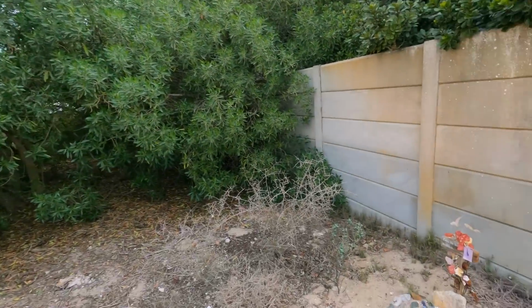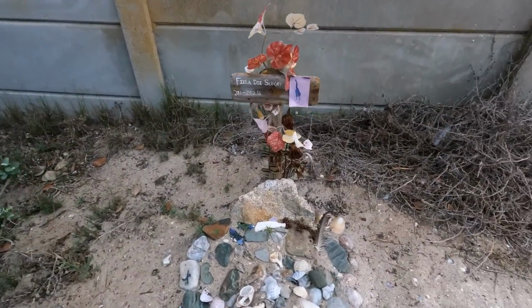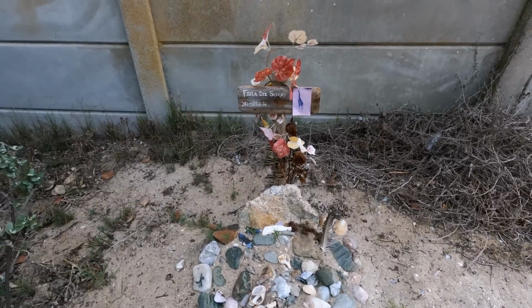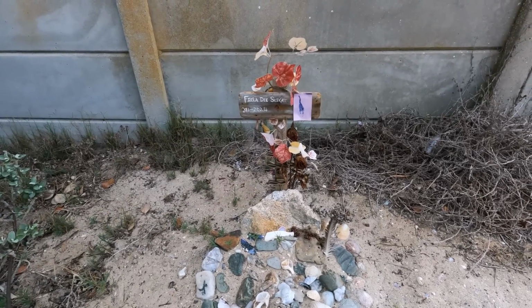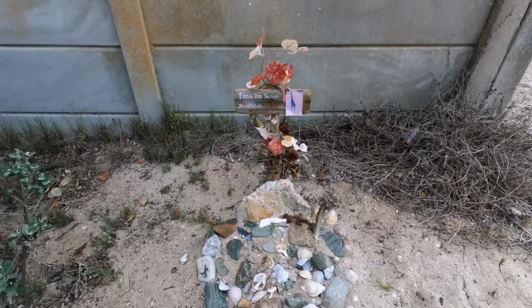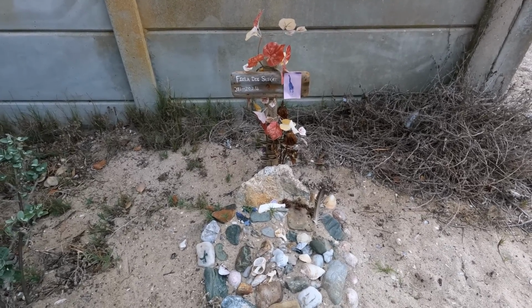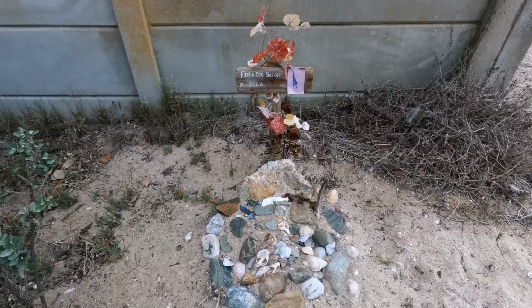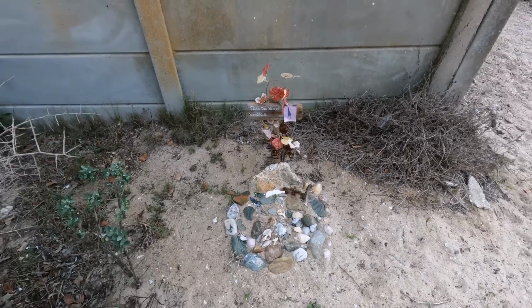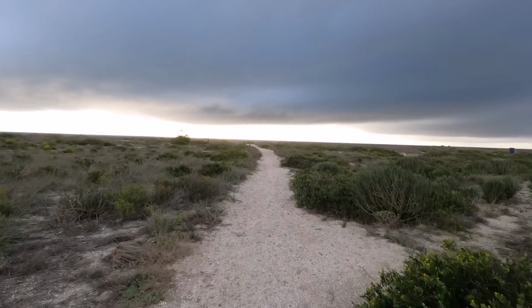And okay, gosh, there is a grave here for Villa di Seekat. Wow, how special is this? So this is where Villa is buried. She lived from 2011 to 2024, so she only recently passed away. Yeah, that's wonderful that they did that for Villa, the cat.